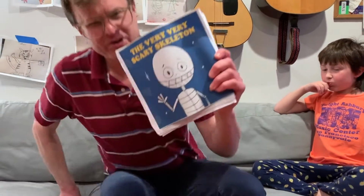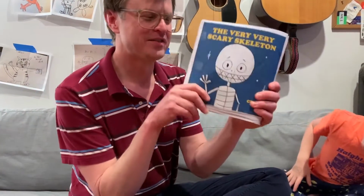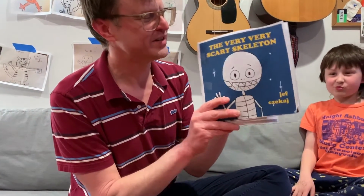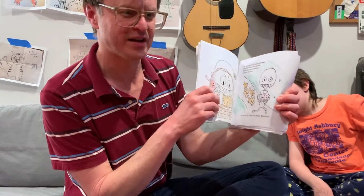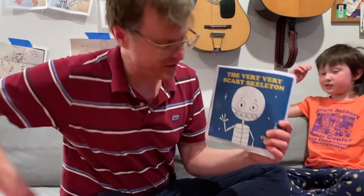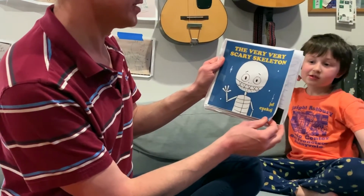So this is called a book dummy, but it's not impolite to say that. This is like a little printout of what the book would look like. Ollie did a good job of coloring it with me today. Yes. So you get a full color dummy. And this book is called The Very, Very Scary Skeleton by Jeff Chekai.